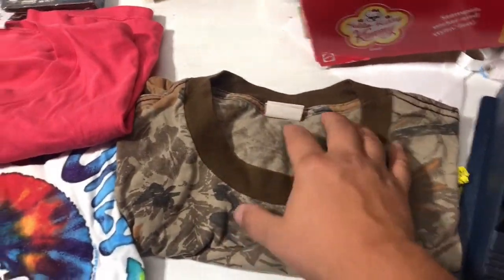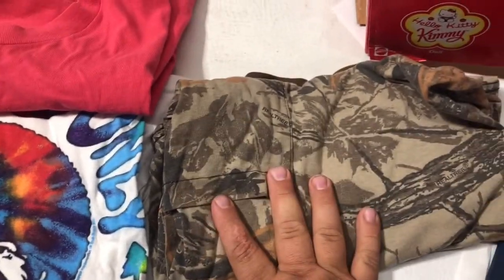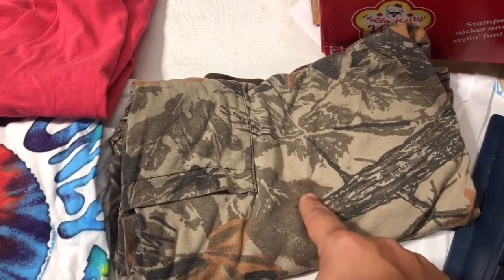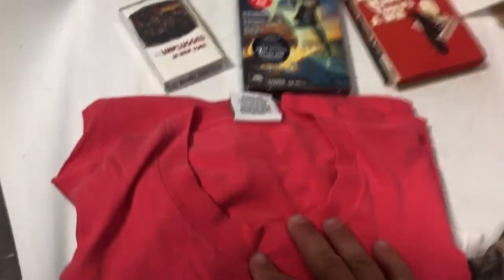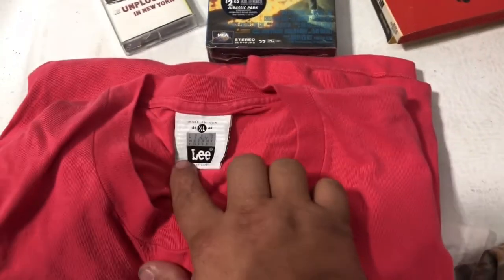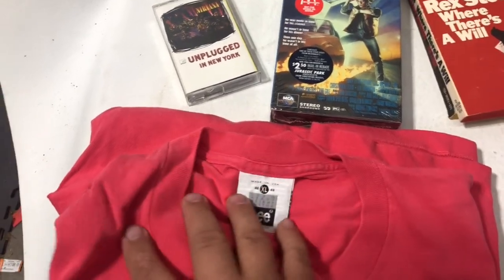This one is a single stitch Realtree shirt. You can see it's single stitch here in the pocket. And it sold for $22.99. I do fairly well with older camo shirts. This one is nothing special at all. It's an XL men's shirt, but then it's pink.